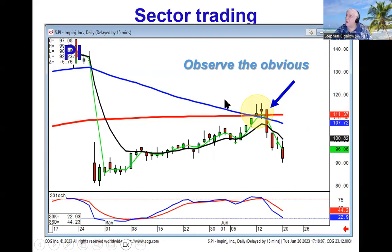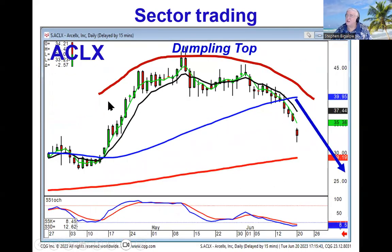The patterns are relevant. Our recommendation to short ACLX was based upon this big dumpling top. You could see how it was forming and where you started shorting right in here. They didn't hold the 50. Where do you think the next target is? Down here at the 200-day moving average.